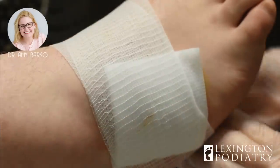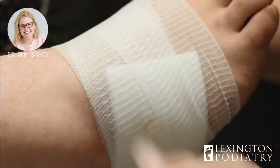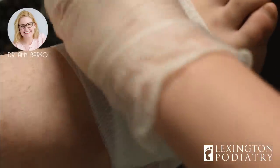So literally, this is going to be the dressing. It's not bad. And I'm just going to put something over it to hold it still. Can I have a scissor?